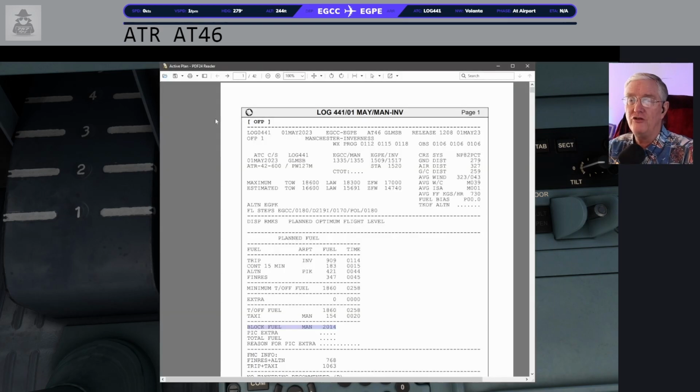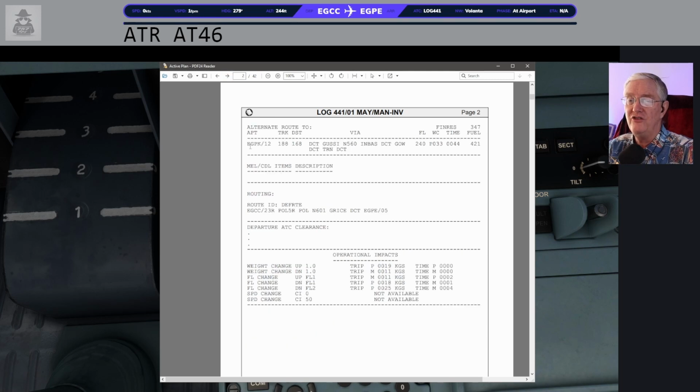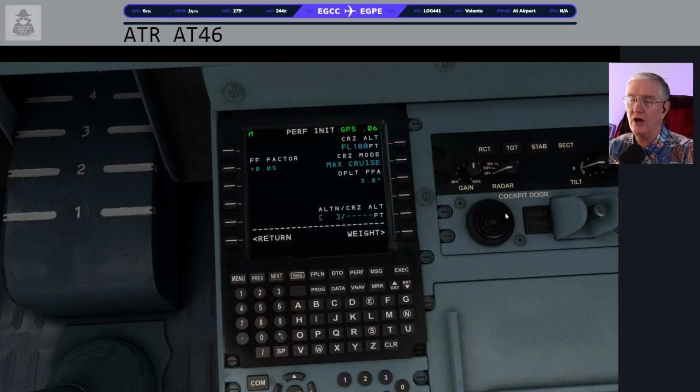Okay, over here on page 2, this is our alternate EGPE. And if we have to go to our alternate, we are going to fly it at 24,000 feet. So put that in there, EGPK. Do the little slashy thing here, and then do 24,000 feet. And put this in here. This is another one of those things that you don't get instant gratification on. So when you push it, wait a second. Just chill, it will eventually show up.